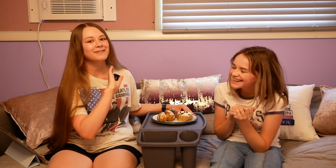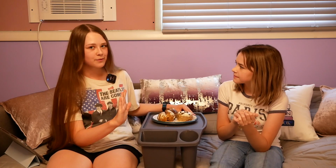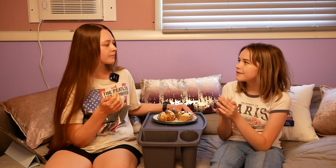So yeah, the marshmallow fluff, I love how soft it is. It's not firm or anything. It's so nice and gooey. The brownie is so moist. It's like a perfect cookie. I'm gonna give this one a 4 out of 5 only because I prefer the peanut butter cinnamon. I'm gonna rate it a 5 out of 5 again.